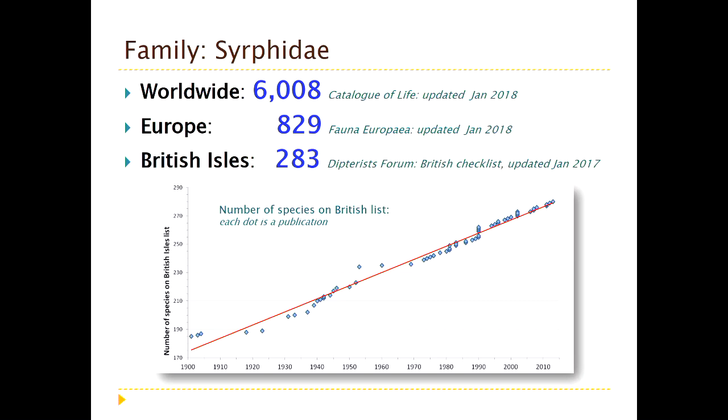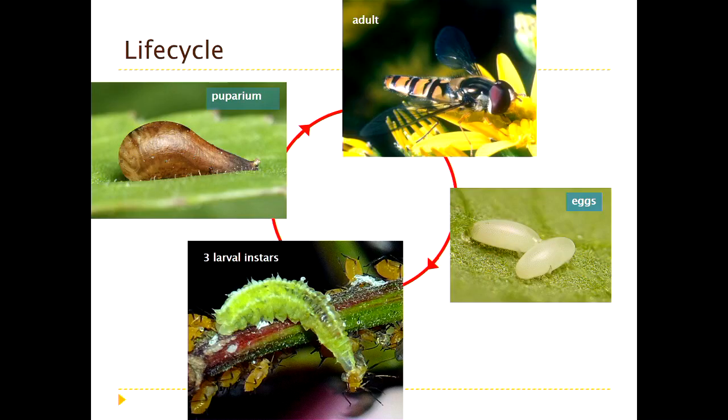However, it's those larval stages that are really important. They are the ones that go out and do things, and they're the things that we use to interpret the role of hoverflies within the wider environment. So what do they do? Well, most people will associate hoverflies as bright, stripy, yellow and black jobs, of which there are good numbers. You will also be told they're the gardener's friend, they eat aphids. And they do. Only some of them do.